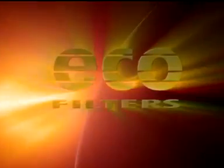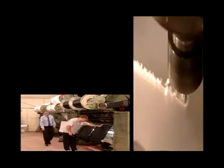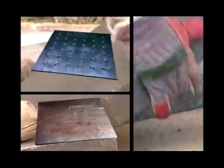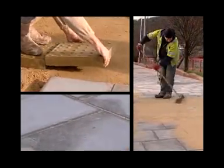As eco-filters moves confidently into a second decade of success, it is time to explain how and why it has become the major supplier of filter products to the precast concrete industry, both in the UK and throughout Europe.